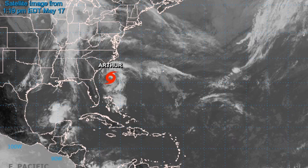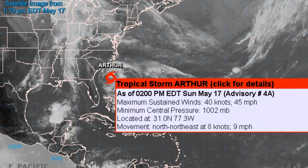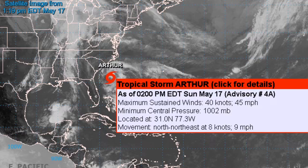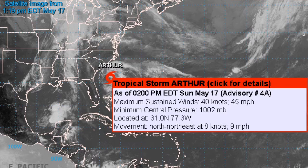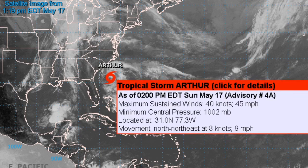So we're looking at the 2-day graphical tropical weather outlook from the National Hurricane Center, and I can see where Tropical Storm Arthur exactly is. Pretty much in this whole area where you can see those spiral clouds. That's exactly where Tropical Storm Arthur is currently as of 1:19 p.m. Eastern Daylight Time. The maximum sustained winds are up to 45 miles per hour, around tropical storm intensities. The minimum central pressure is at 1,002 millibars, and it is moving north-northeast at around 9 miles per hour. Definitely a pretty slow moving storm here.